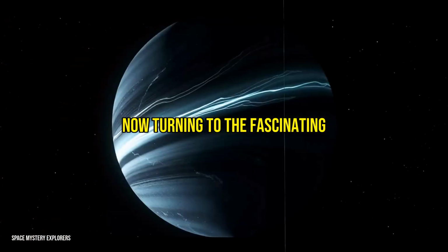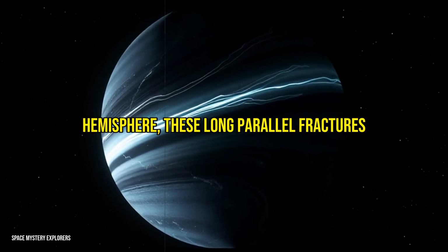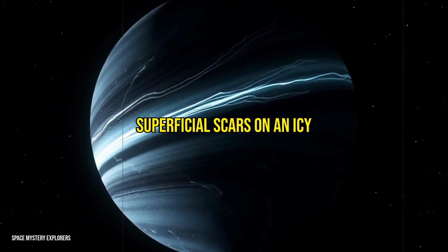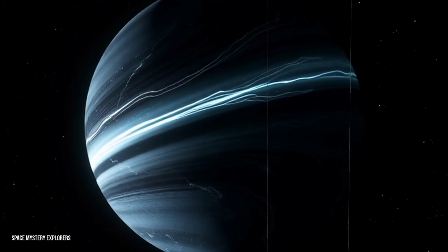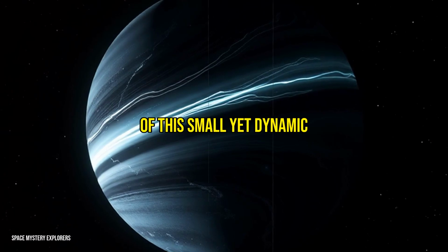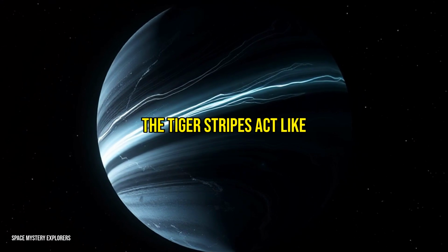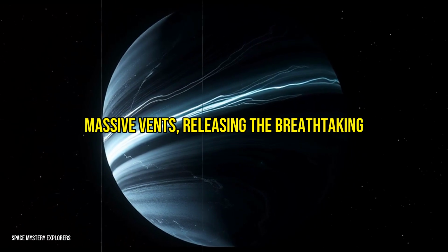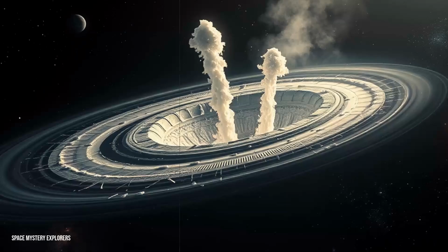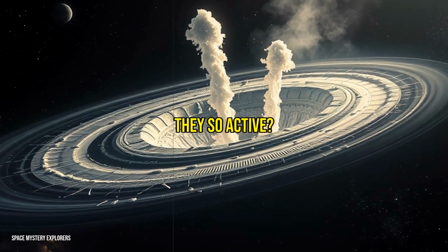Now turning to the fascinating tiger stripes crisscrossing Enceladus' southern hemisphere, these long, parallel fractures are far more than just superficial scars on an icy surface. They are the key to understanding the extraordinary geologic activity of this small yet dynamic moon. Stretching across the South Pole, the tiger stripes act like massive vents, releasing the breathtaking geysers of water vapor that we mentioned earlier. But what causes these stripes to form, and why are they so active?